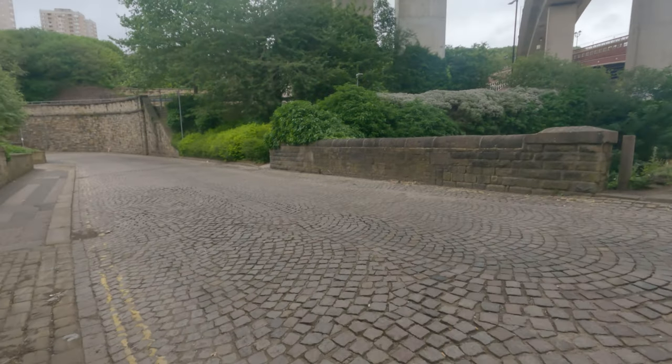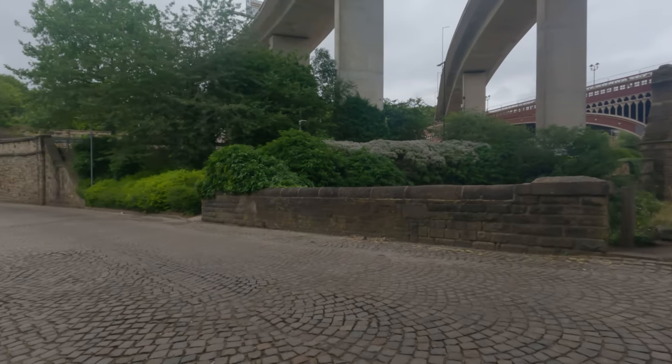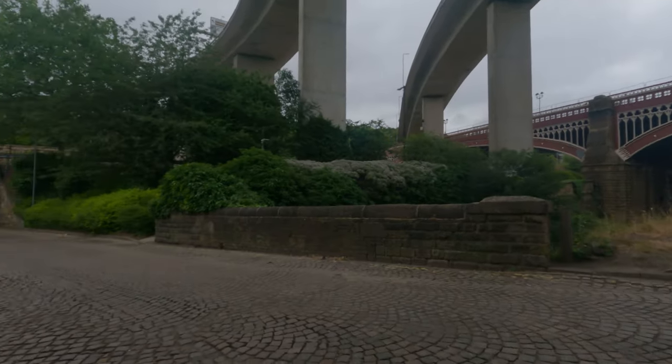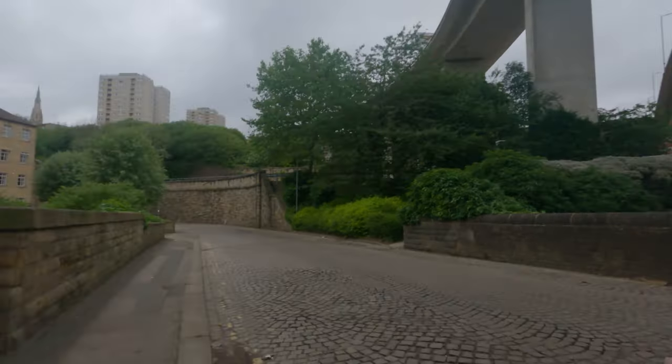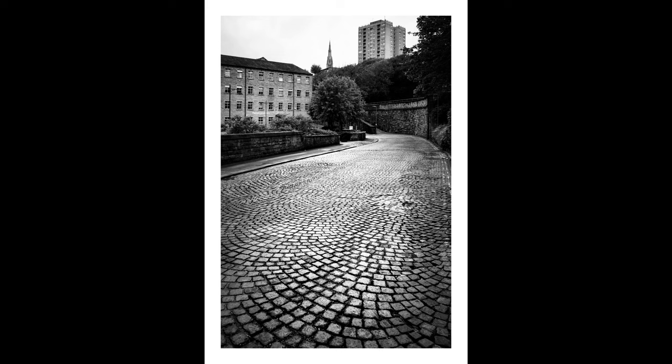Cobbled stones, all the nice patterns. I've tried it before, it didn't really work out. I'm going to try it again. There must be something using the bridge. I'm sure.